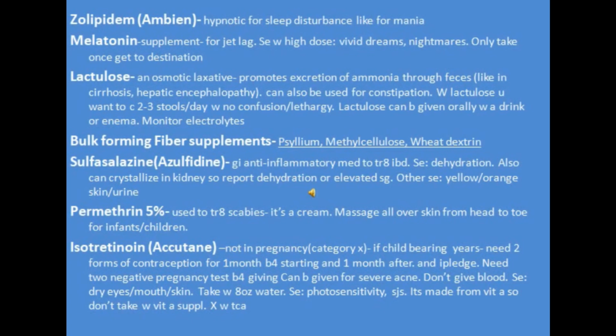It also could crystallize in the kidney, so you want to report dehydration, because dehydration is very bad for your kidney, or elevated specific gravity. It could also cause yellow or orangish tinted skin or urine.